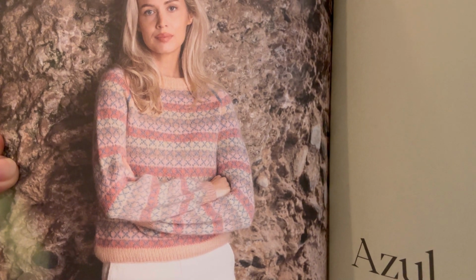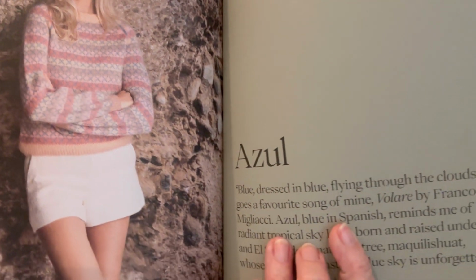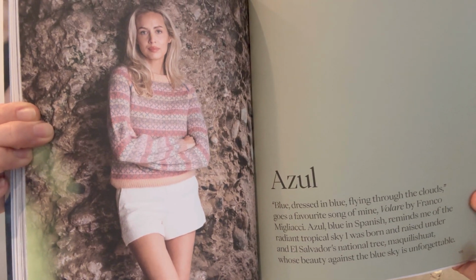Isn't it gorgeous? Oh my gosh. And the colors she has chosen, it's just beautiful. And everything is stylized so nicely. That's another thing I like about a book. When you purchase a pattern book from a well-known designer, it's styled wonderfully because they probably have a stylist on the set.